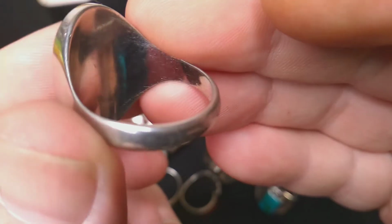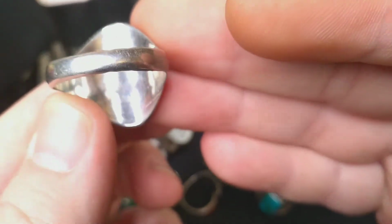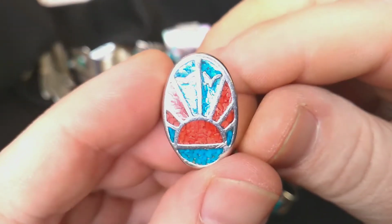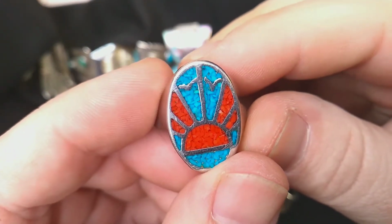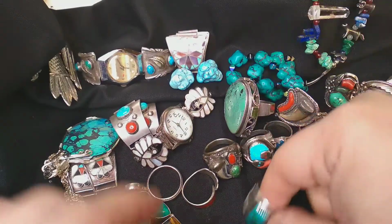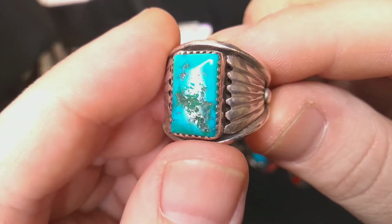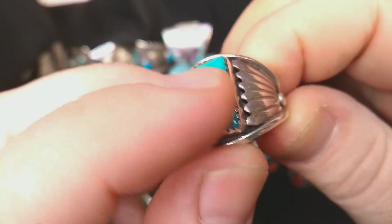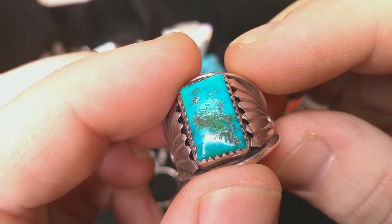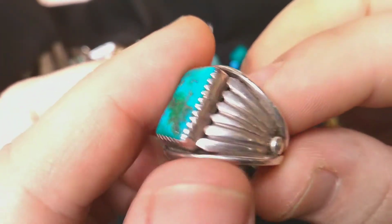Just looks like it has a couple of scuffs or something on the inside. I'm not sure if these will be anything or not. That's an interesting like sunrise micro mosaic. So I do think maybe these are handmade. I don't know. I'll have to look into these because this one looks quite a bit similar to the other there. It's an interesting stone. I like that he put it all flawed in there. Very wabi-sabi.